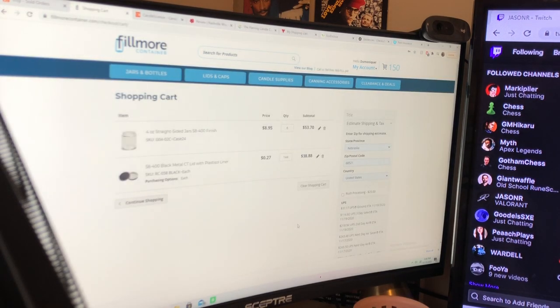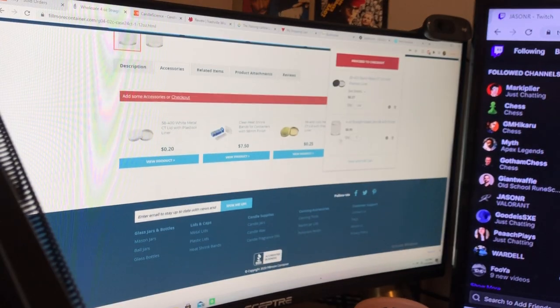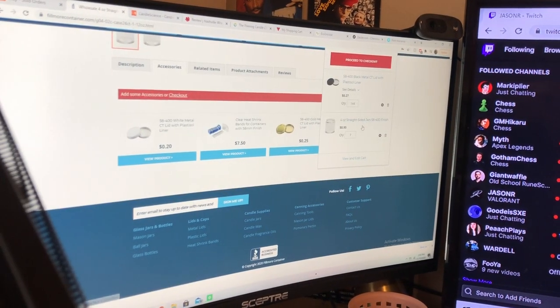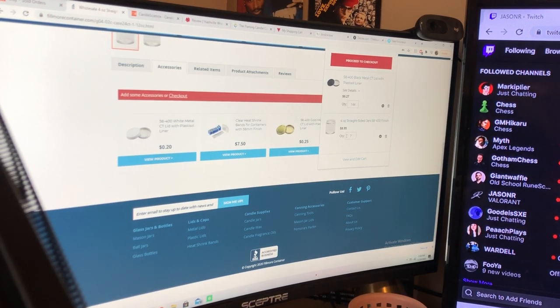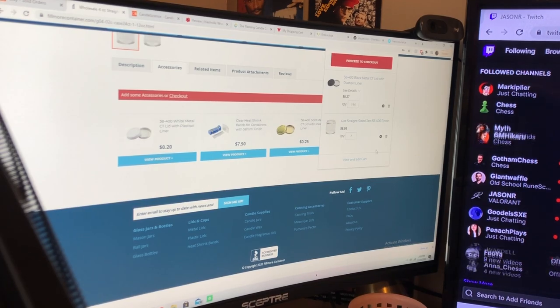Next, I need to order jars, which is a huge thing. I'm trying to decide if I want to order 6 cases or 7. So I buy all my jars from Fillmore Container. I order 7 cases of 24. Each case comes with 24 jars. So I'm ordering 7 cases, which is, I don't know how much, but that's what I'm doing.